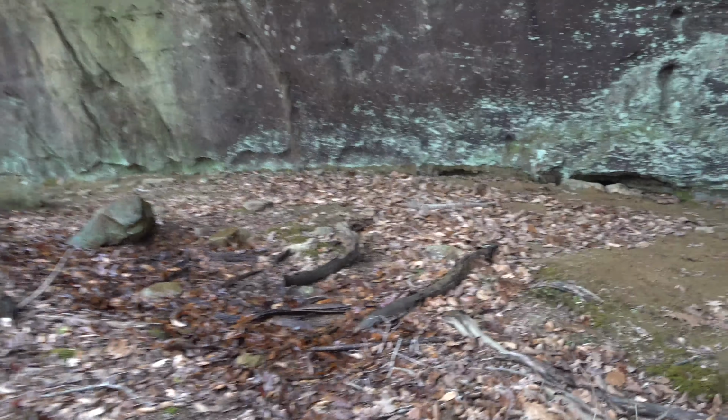Alright, folks. Waterfall 5. Check out the description below for the GPS coordinates to all these waterfalls. Waterfall number 5 is what I'm calling this, with the Chute waterfall being waterfall 1, and Bulge Hole waterfall being waterfall 2, and then the others. Let's get closer to this thing. I'm gonna turn this off so I don't slip and fall.